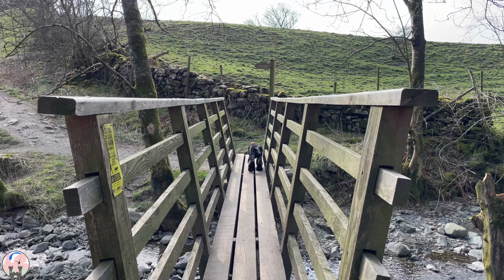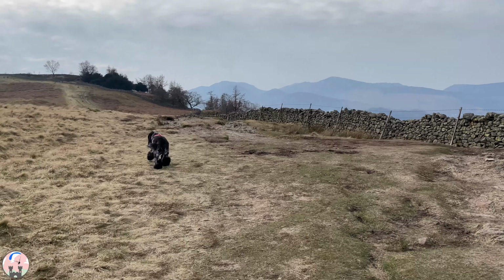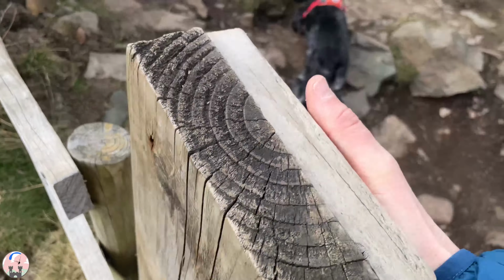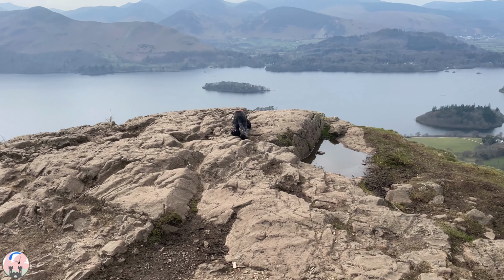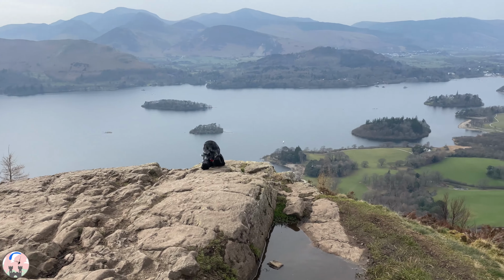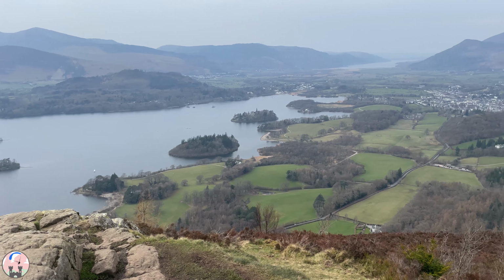We set off on our walk directly from the campsite, our destination being the 590 metre summit of Blaeberry Fell via Waller Crag. When we reach Waller Crag, the view certainly does not disappoint. I've been up here several times now and it takes my breath away every time.